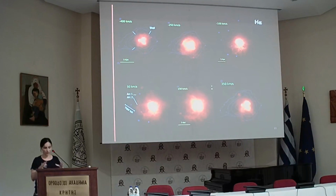So this superbubble has expanded, and at some point, due to instabilities at the south at negative velocities, it has fragmented. The interior hot gas powered very high velocity stellar winds, dragging part of this shell outwards, and that is what we see as filaments here. And this is in agreement with simulations of this blow-up of superbubbles.